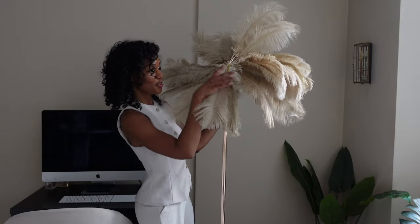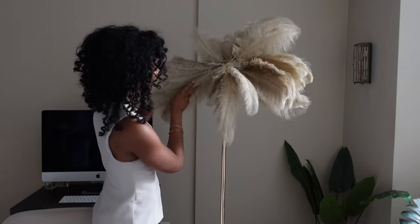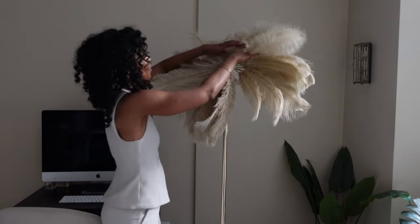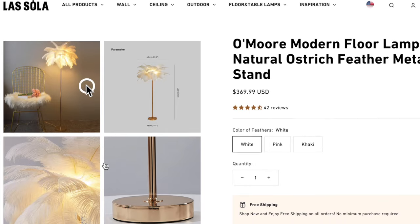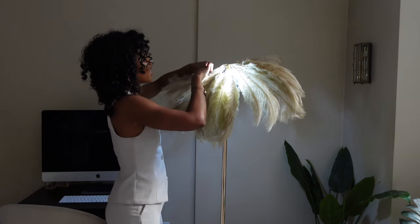All these feathers are so soft. Initially I wanted the white, but they'd sold out because this is one of their best sellers. But I actually like this taupe. The hue is just elevated. But I don't know if I'm supposed to like... I'll insert a picture. Ooh, I like that it's a white light. This is gonna be bright at night.